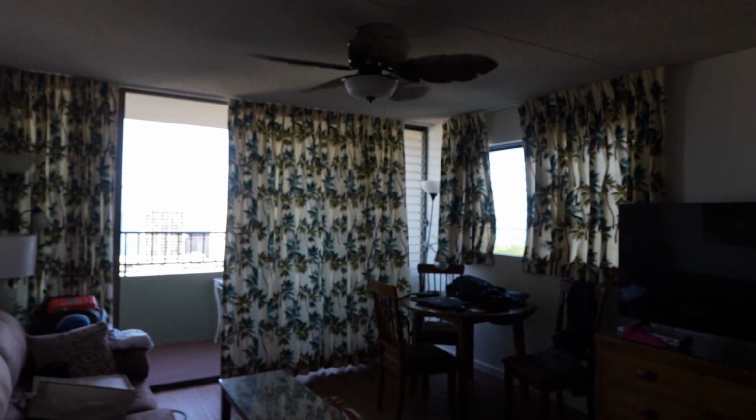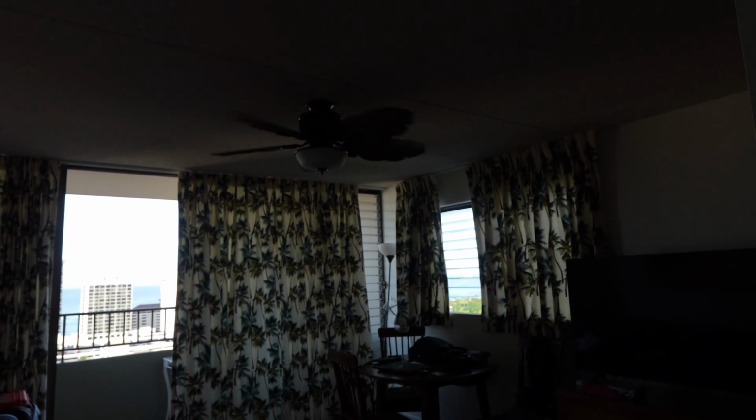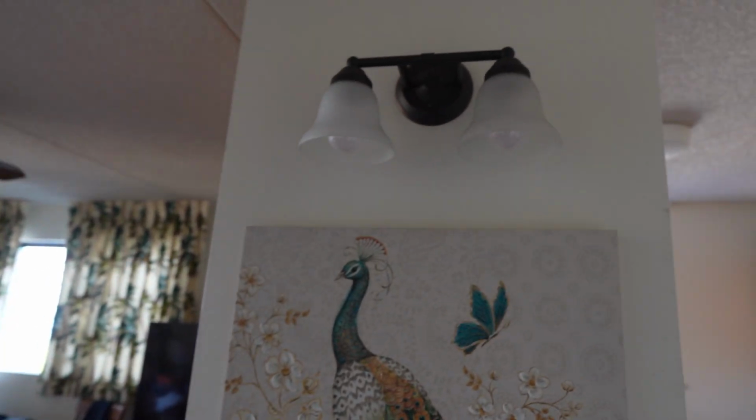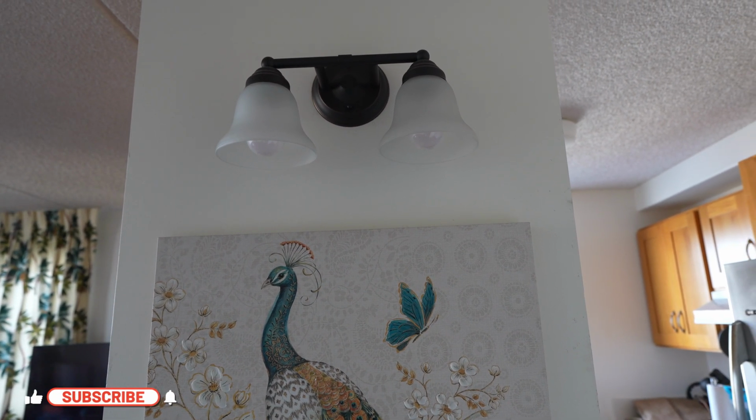This is what the room looks like. There's a fan out here, but for some odd reason there's not a fan in the bedroom. It's really weird. Like, the choices that are made don't make sense. There's this piece of art with a peacock with a hanging light here. Why, you say? I don't know.